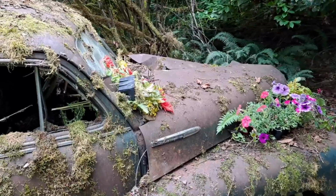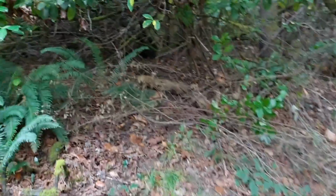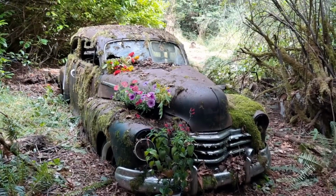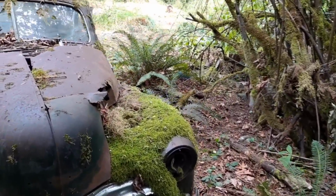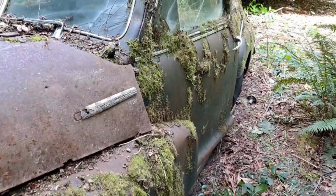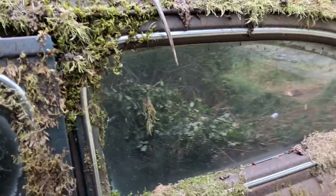I don't know where the flowers came from. Those weren't here last time I was here. Hopefully this moss can hang on at highway speeds. We'll be hauling it with a regular fixed deck car trailer. It's going to take a little bit of effort to get it up on there.